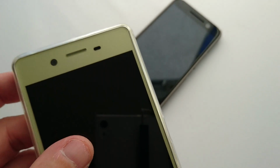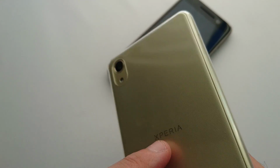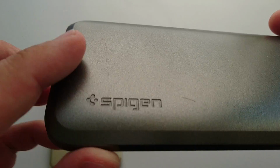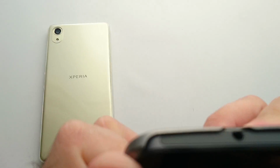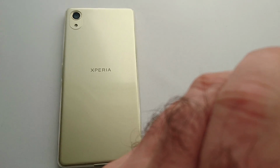And I think you can either have dual SIM or one SIM and one micro SD. You can't have all three of those things in the tray at once, is what I've read. I haven't tried it, I don't know. So that's my thoughts on that. That's a Spigen case, but it's actually an HTC phone in there. Quite a good case, doesn't come off easy.